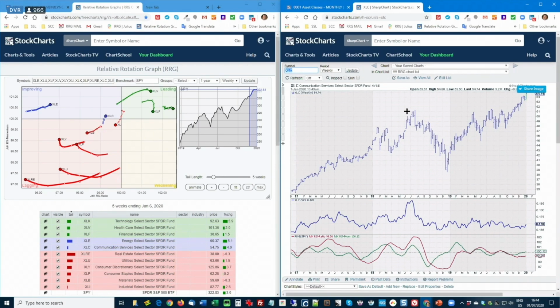What is really strong for communication services is the fact that we broke above this massive resistance level that's around 5150. So this is primary. This is the price. This is the trend, which is very strong. This, and I had a nice line drawn here on the annotated chart, is now becoming a major support level, and the RRG lines are picking up. So I am sort of betting that this breakout in price is going to lead the relative strength higher, and it's going to actually cause a rotation of communication services towards and potentially into the leading quadrant.